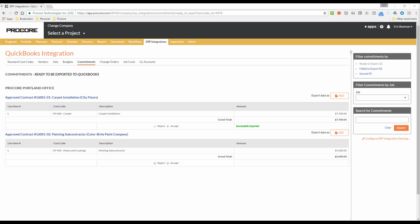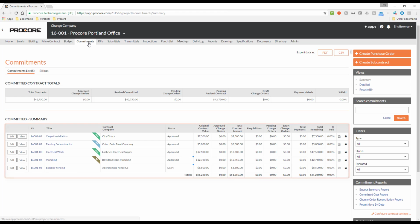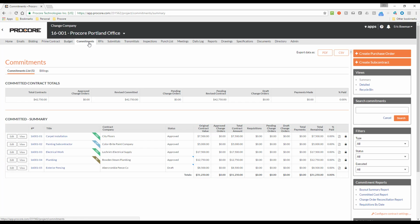Back in Procore, I can check the status of each of the commitments for the project by going back to the project and opening the Commitments tool. Each commitment for the project is listed here. And you may have noticed the colored banners. These are here to make it easy for you to determine the synchronization status for each of your commitments.